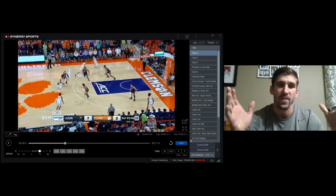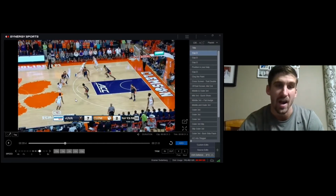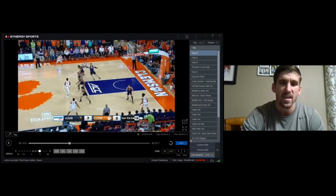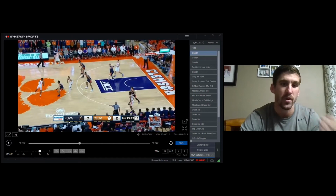We want the offense always to see a clogged paint. We want that ball handler who's looking to penetrate to see bodies in front of him so he doesn't even think about driving. And that's one of the biggest differences between the pack and other defenses: our positioning is our help. So we're not helping and recovering, we're only recovering.